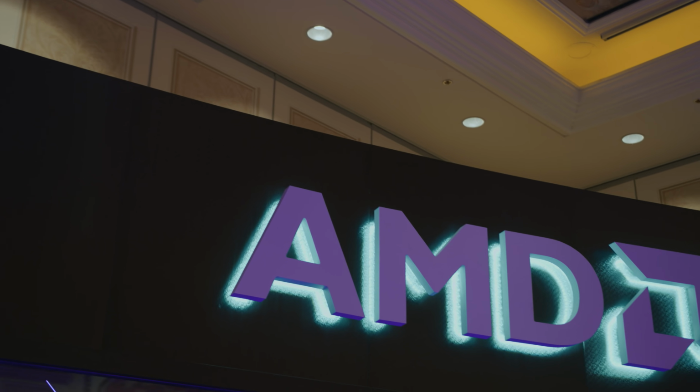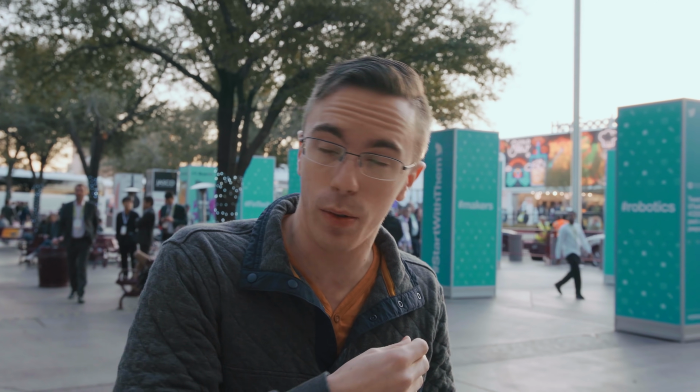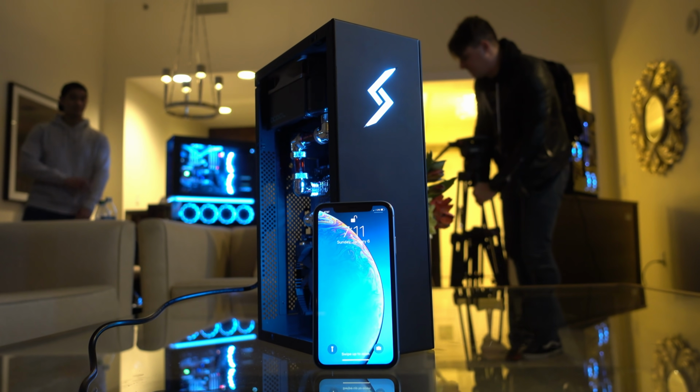Third generation Ryzen also made an appearance, so it brings a lot of power into a 7nm process. It should be roughly equivalent to a Core i9 with less power, which is exciting. And on top of that, Digital Storm had one of the smallest gaming computers I have ever seen.